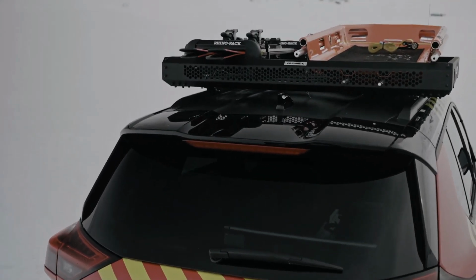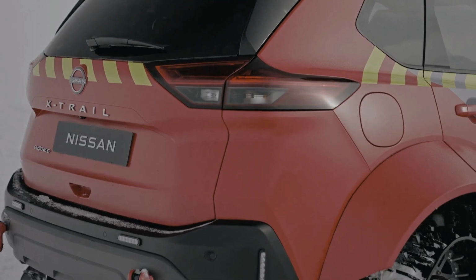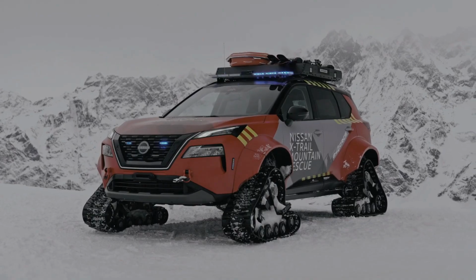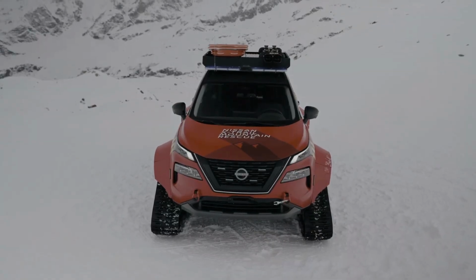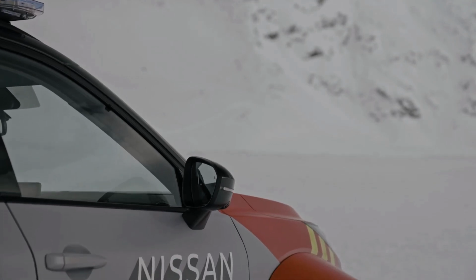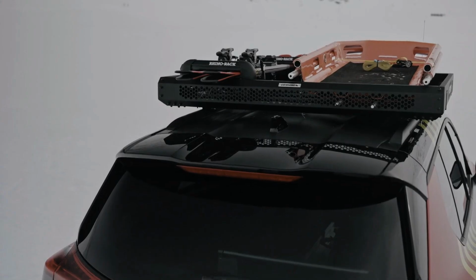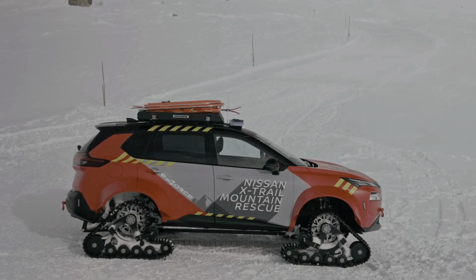Safety. Both the X Trail e-4ORCE and the Kodiaq received a 5-star overall safety rating from the National Highway Traffic Safety Administration, NHTSA. The X Trail e-4ORCE also received a Top Safety Pick Plus rating from the Insurance Institute for Highway Safety, IIHS. The Kodiaq received a Top Safety Pick rating from the IIHS.